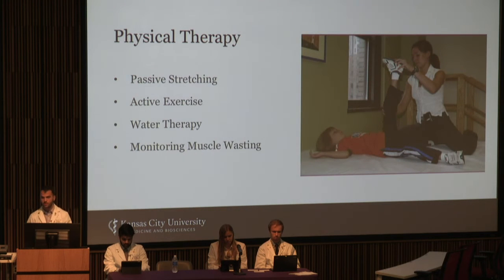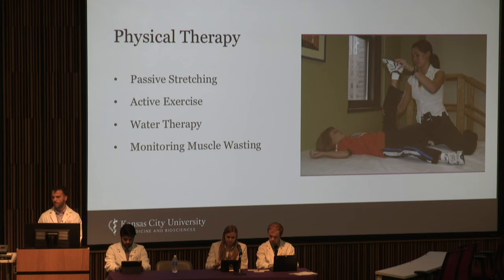For the muscle weakness, this will be something that needs to be addressed over the course of the patient's entire life, and physical therapy will address this. Regular physical therapy appointments will need to be made and upheld throughout the patient's life, and this will include passive stretching, active exercise, water therapy, and monitoring the muscle wasting over time to make sure it's proceeding at the most minimal rate possible. Remember that due to the fact that this patient is not able to utilize his muscles, they're going to waste away, and we want to inhibit this process from occurring due to the fact that this can lead to early death for a patient if this is not being minimized.